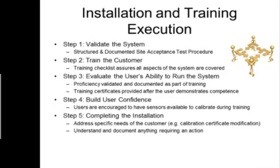And then step 5, called completing the installation, is where we're addressing specific needs of the customer, like calibration certificate modifications and any other smaller customizations that they request. We also make sure that we document any remaining items that were not addressed during the installation that we need to address at a later time. This all goes on the installation checklist, and at the bottom, once we've documented everything and the customer is satisfied with the installation, we sign it, they sign it, and then they are trained and we are complete with the process.